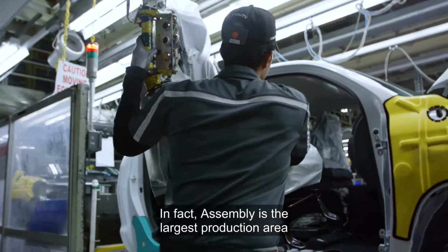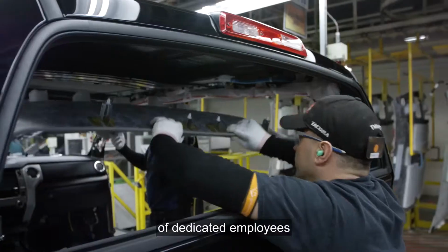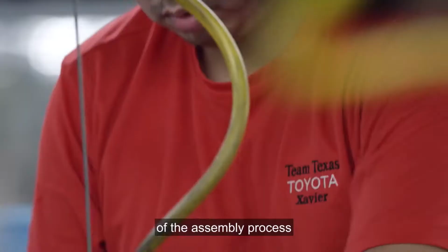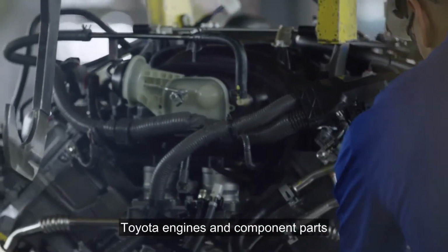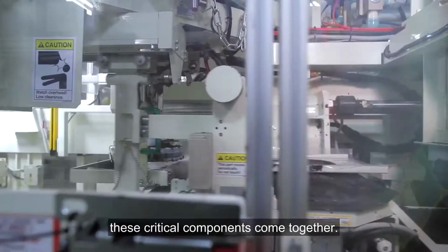In fact, assembly is the largest production area with the greatest number of dedicated employees of each vehicle plant. One of the most exciting parts of the assembly process is when the engine is married to the vehicle body. Toyota engines and component parts bring every Toyota to life. Let's look at how and where these critical components come together.